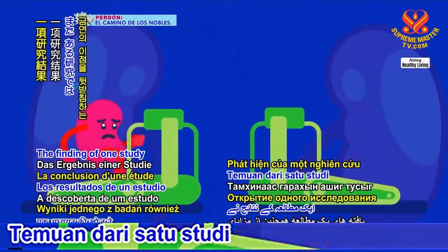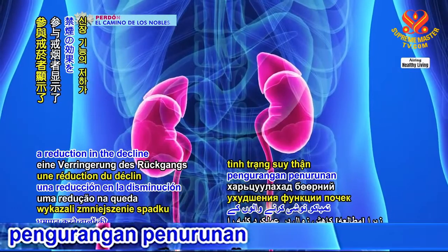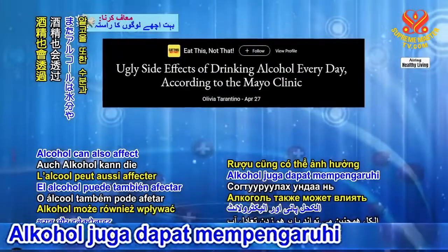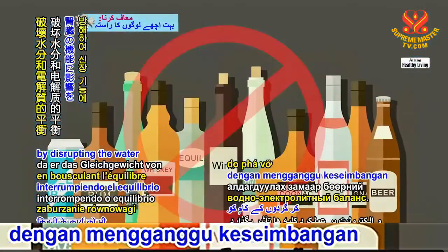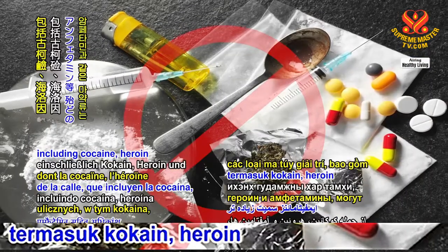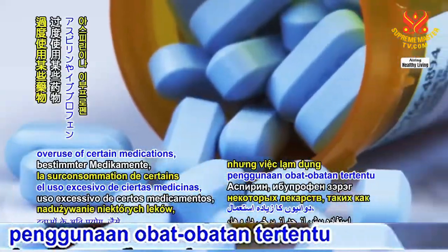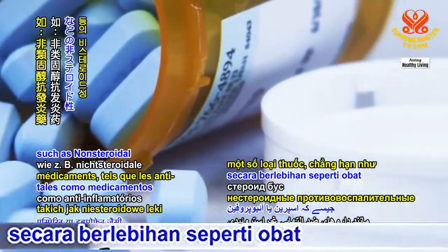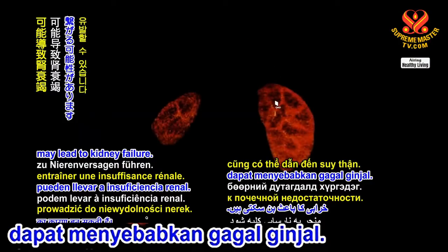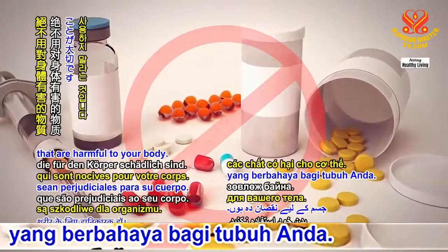The finding of one study also supported the benefits of quitting smoking because participants showed a reduction in the decline in kidney function compared to active smokers. Alcohol can also affect kidney function by disrupting the water and electrolyte balance. While most street drugs, including cocaine, heroin, and amphetamines, can damage the kidneys, overuse of certain medications, such as non-steroidal anti-inflammatory drugs like aspirin or ibuprofen, may lead to kidney failure. Therefore, the take-home message is to never use substances that are harmful to your body.